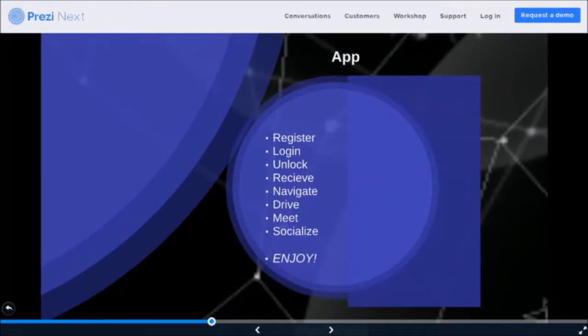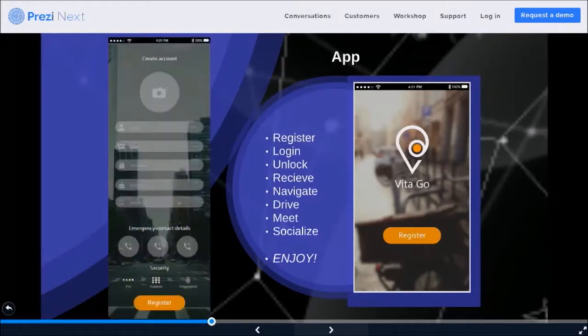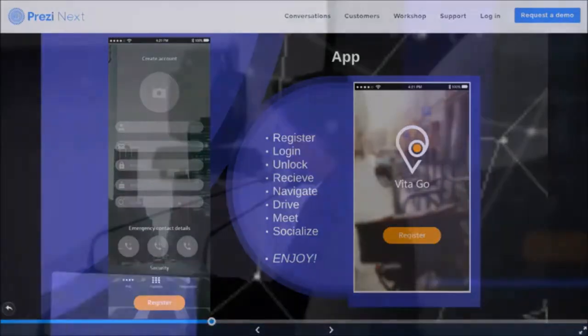So now we will see the most vital part, that is the app. You can use the app when you own the vehicle or you are renting it. This is the screen of the app. First, you will register, where the system asks for basic details such as names, date of birth, and stuff like that. Once registered, you can log into the app using this interface, where it asks for a pattern, PIN, or a fingerprint.